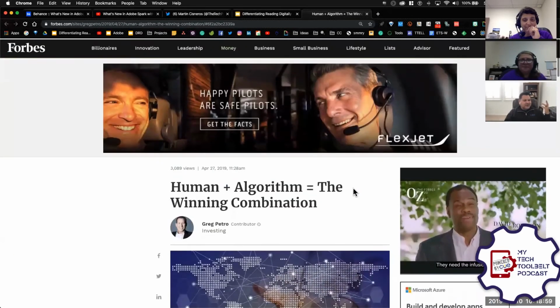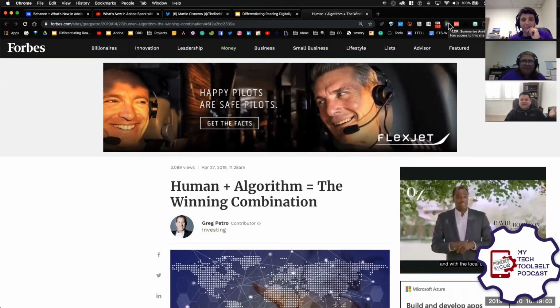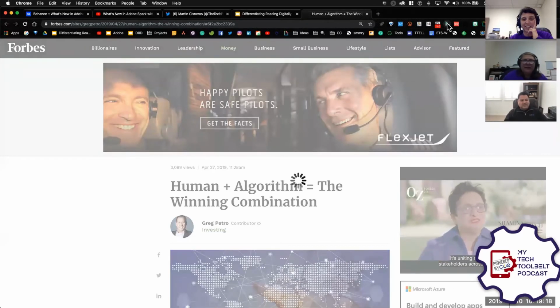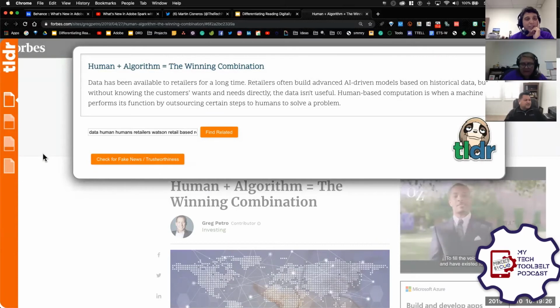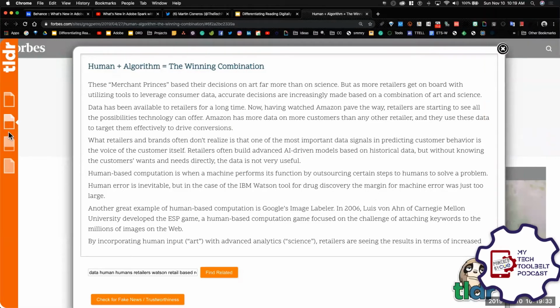So we're looking at the same article, and this is called TLDR. When I first saw this, I thought, oh, they finally made an app for when I was in college. Too lazy, didn't read. But it really is too long, didn't read. When you click on the extension, it'll go through that article and chunk it for you, right? And if you look on the left-hand side, it gives you 3 different levels. It uses machine learning, artificial intelligence, to break and chunk it down for you.